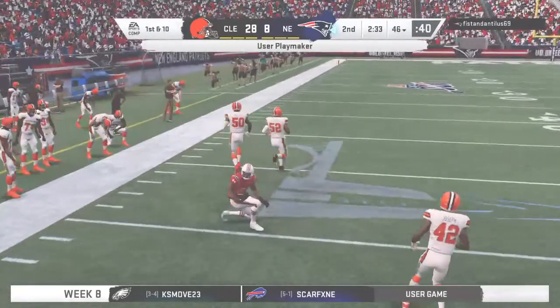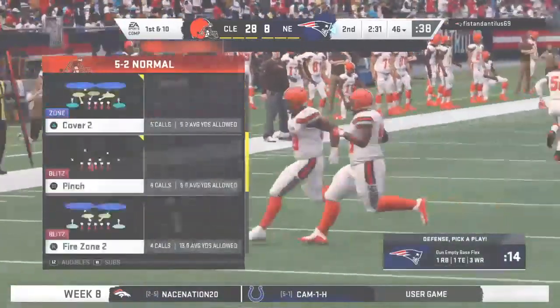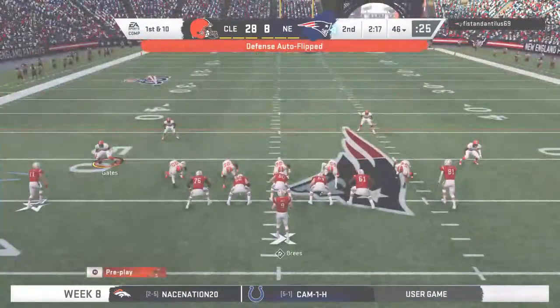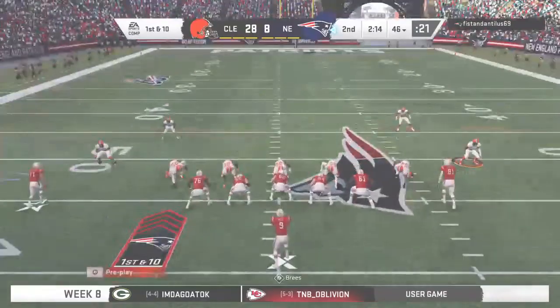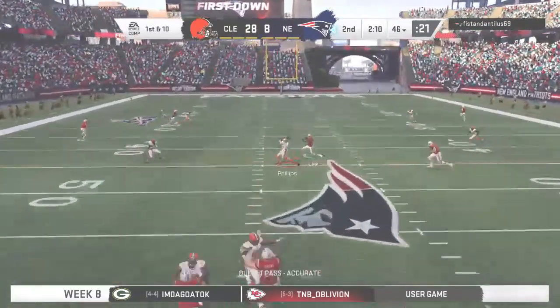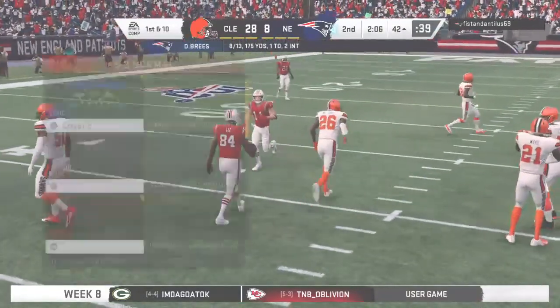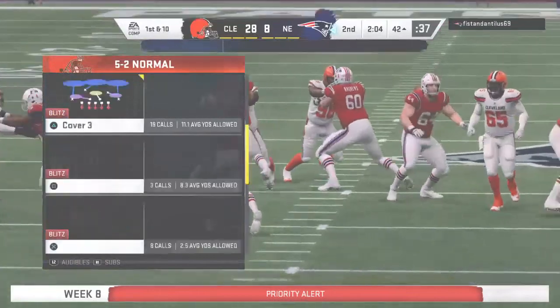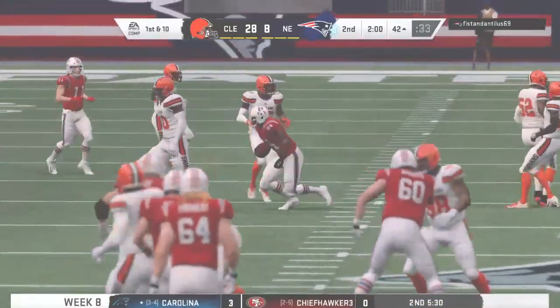Throwing here to start the drive as they connect left side. A very solid gain of 27. A big hitter to start the drive has him up near midfield here for 1st and 10. Working from the gun, it's Brissett. Lee's got it over the middle. That'll be a New England first down, a gain of 12. That's another Patriots first down.